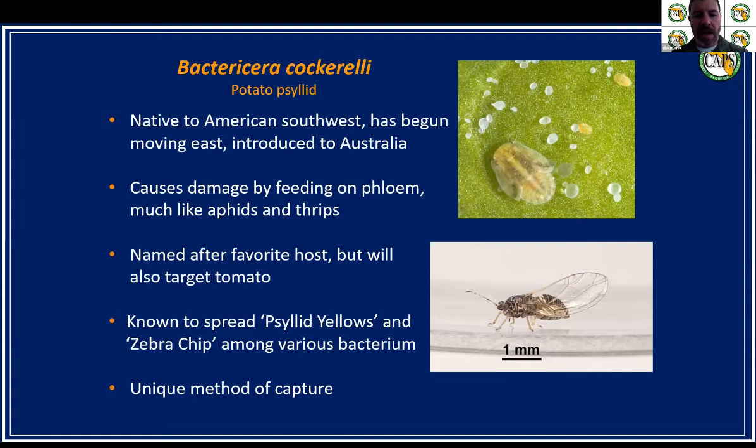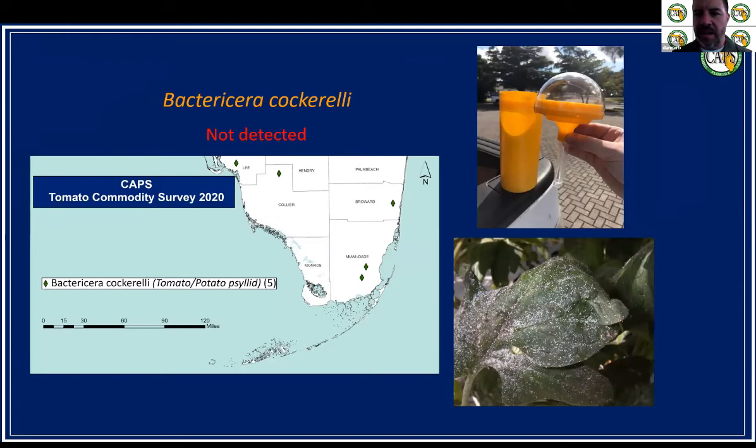And it has a unique capture method, which I'm going to show you here real quick on the top right. This is a 3D printed trap made with a 3D printer right here at DPI in Gainesville. They designed this, and we're working to get it nationally approved for pest surveillance. They tested it with the Asian citrus psyllid, and we have also gotten approval to use it now with potato psyllid. So again, you can see down in the Homestead area is where we've been surveying for this.